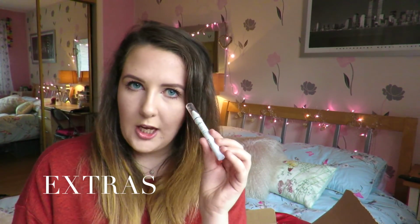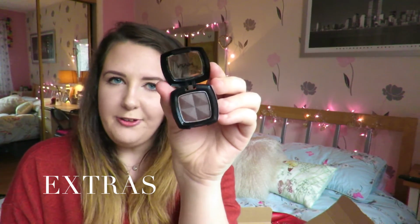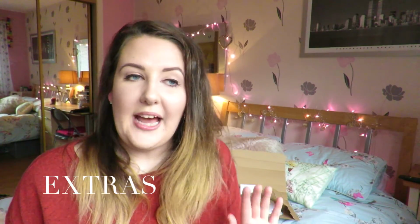I also would quite like to try using this on my lower waterline as a coal liner. And it's a rich, deep matte brown. I feel like matte browns are not matte browns. Oh, it's a pan. So it was bonus time, and as you know with bonus time with Clinique, you might not know actually.